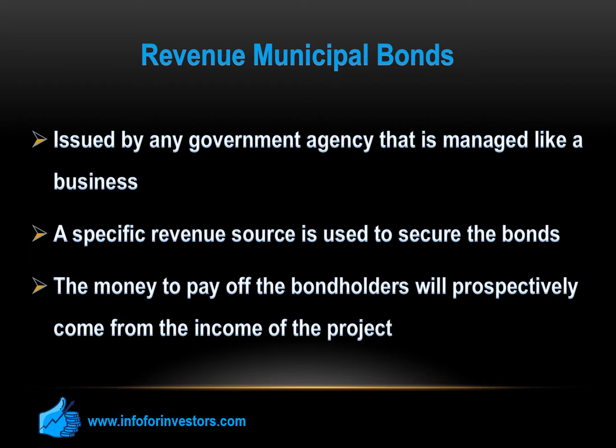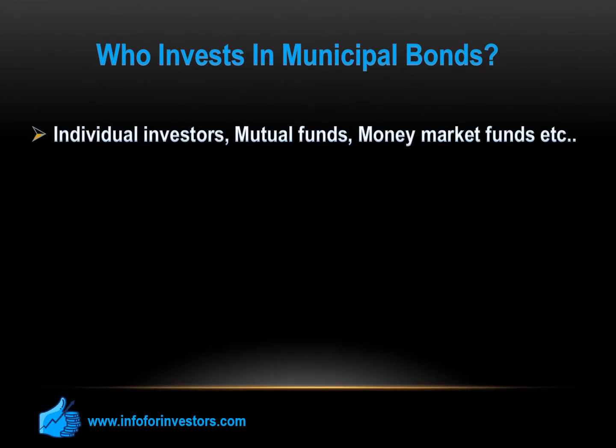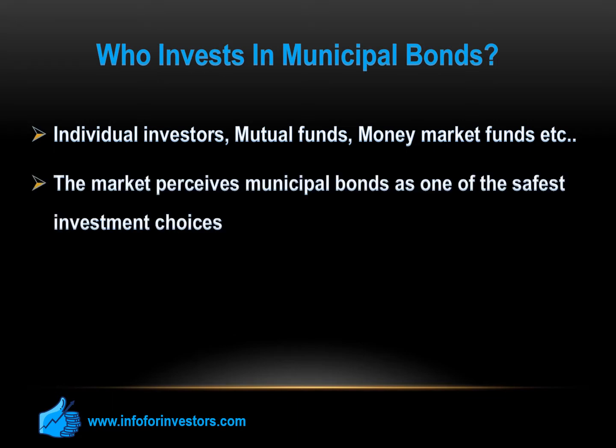Who invests in municipal bonds? The Federal Reserve lists the most common holders of municipal bonds. They are individual investors, mutual funds, money market funds, life insurance companies, non-life insurance companies like property and casualty, closed-end investment funds, commercial banks, and foreign investors. Over the last decade, these holders have been increasing their investments in municipal bonds. In a shifting economic situation, it's a good strategy to invest in a much safer option to protect your wealth. The market perceives municipal bonds as one of the safest investment choices.